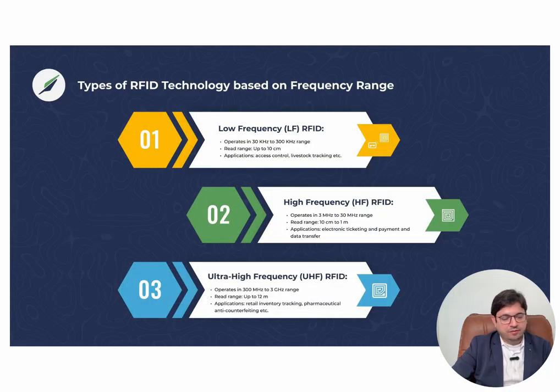Now, coming to the types of RFID technology, we have three different types. We bifurcate them on the basis of frequency range: low frequency, high frequency, and ultra high frequency RFID technology. The differences in the frequency are major. Low frequency RFID has an operating range from 30 kilohertz to 300 kilohertz. High frequency ranges between 3 megahertz and 30 megahertz. And ultra high frequency RFID systems range between 300 megahertz and 3 gigahertz.